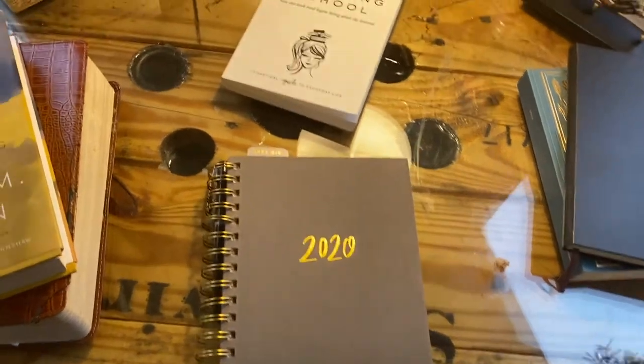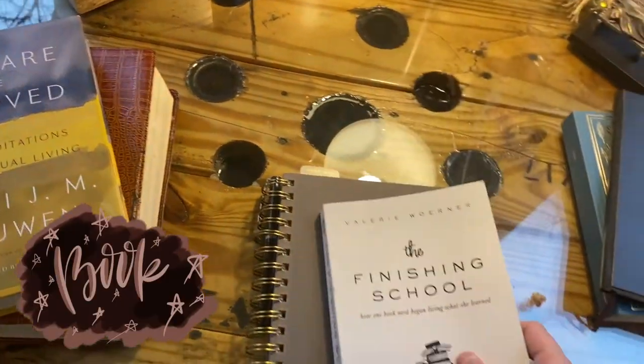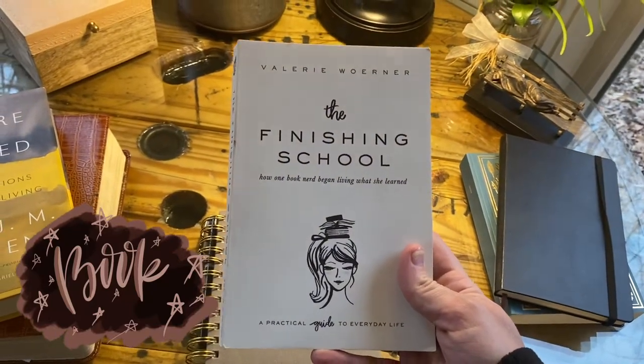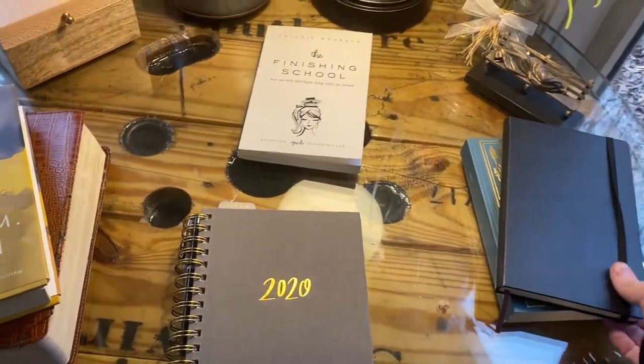And then I usually have a book that I am reading. That doesn't mean I'm always going to get to it in my devotional time, but I always keep it there. Right now I'm reading Val Marie Paper's The Finishing School. So those are the supplies I keep with me.